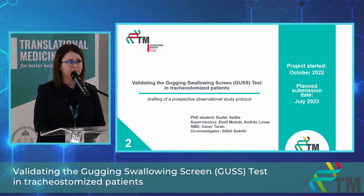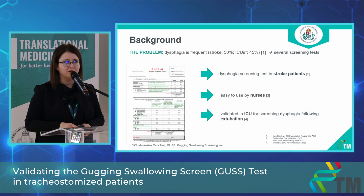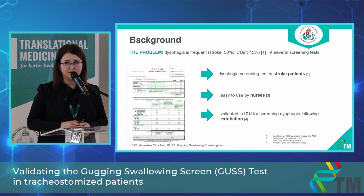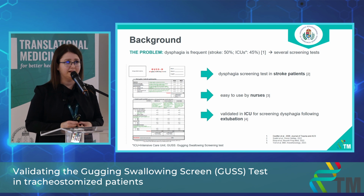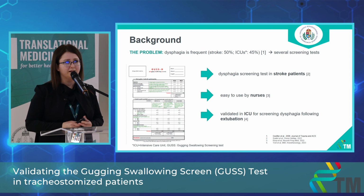My second project is validating the Gugging Swallowing Screening test in tracheostomized patients. As I mentioned, dysphagia is frequent in the intensive care units and in the neurology departments too. We have several screening tests. For example, the Gugging Swallowing Screening test, which is an easy test to diagnose dysphagia. It can be used by nurses and speech therapists too, and it's validated in the intensive care unit to screen dysphagia following extubation.